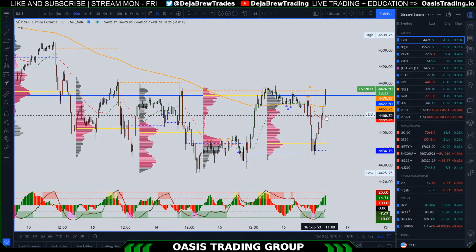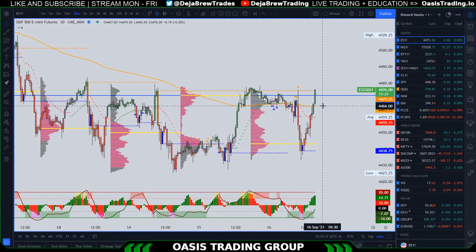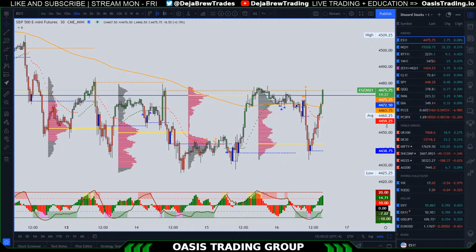This thing is ripping. What is? ES, dude, it's just tearing. Above the 200, breaking the pivot. You're about to break yesterday's high. Looks pretty good. You literally bought the bottom of the day.